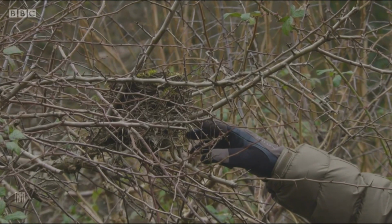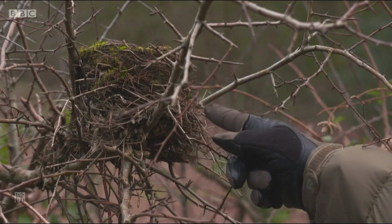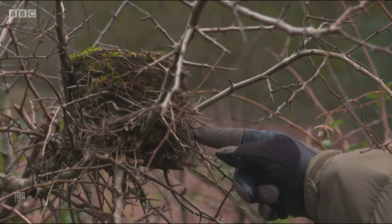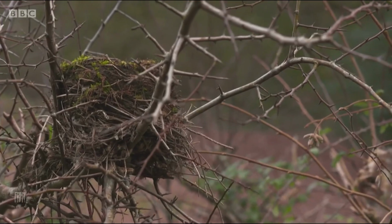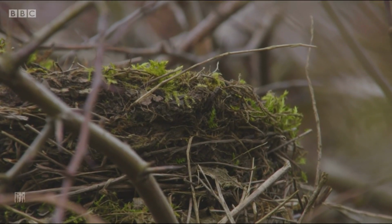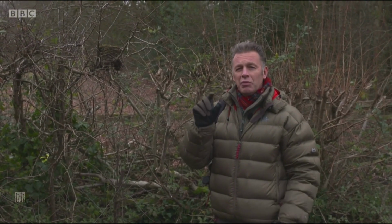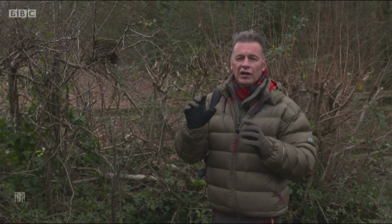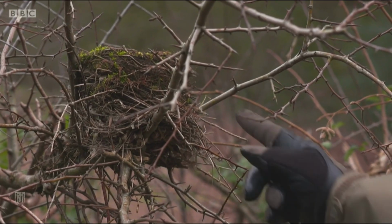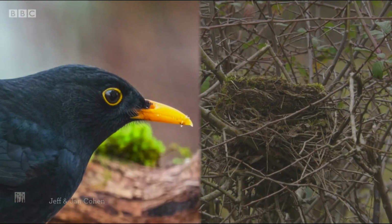But whose nest was this? I'll give you some clues. It's got a thick, grassy base to it, and then it's got a mud cup, which was also lined inside with grass, into which a clutch of 4, 5, sometimes even 6 pale green eggs, heavily speckled with tan, were laid. What do you think? Whose avian home was this? Well, the answer is that it was a blackbird's nest.